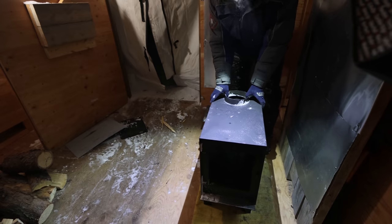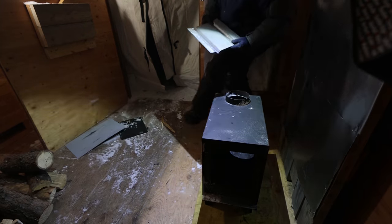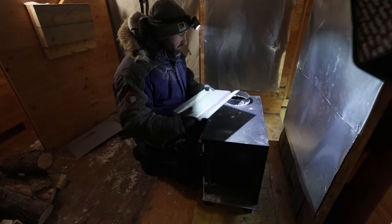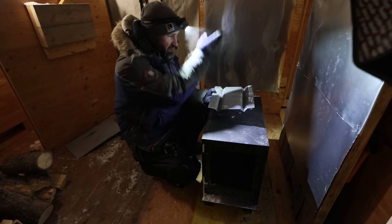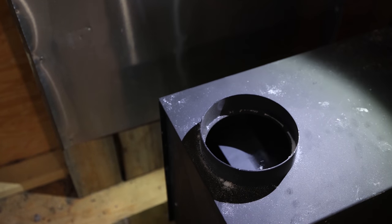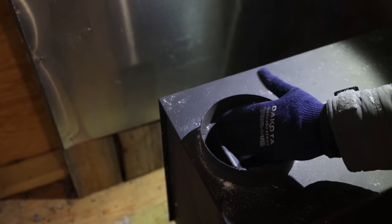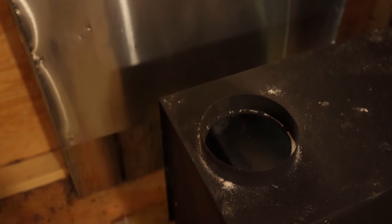Wow, that's so much smaller. What a difference. Okay, so like I said, this comes with a baffle. And so it's going to create a secondary burn. The smoke's gonna go like this and out the chimney. Okay, so I just slide the baffle in like that. So the smoke will come through here over top of the baffle. There's an opening in the stove. That's pretty neat.